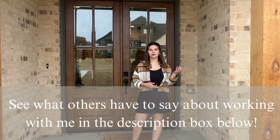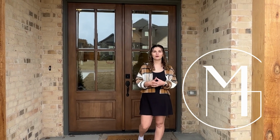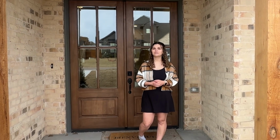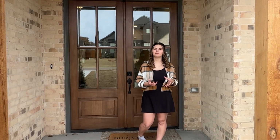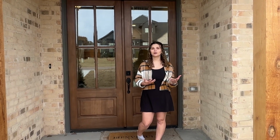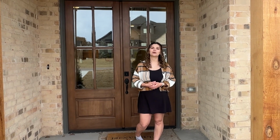So like I said, we are here at Iron Horse Ranch looking at this home built by McGregor Homes. McGregor Homes is an award-winning home builder right here in Oklahoma. They put a lot of emphasis into the little details that really make their homes beautiful, and I think you're gonna love this one. It's got a very open concept floor plan, really unique designs throughout. So without further ado, let's go ahead and get into it.